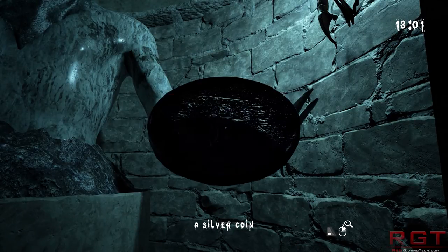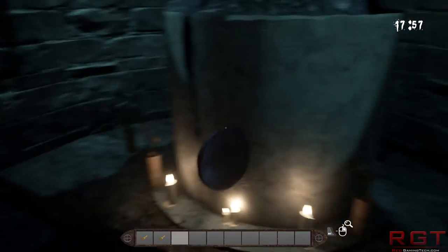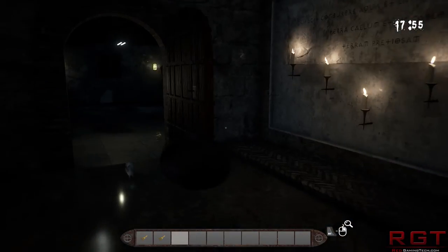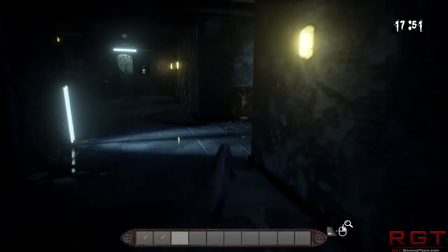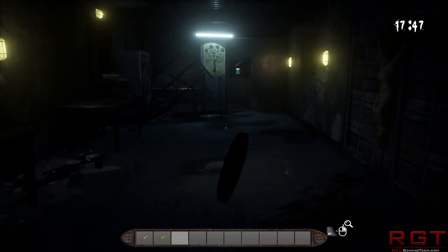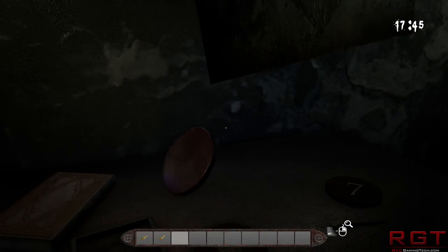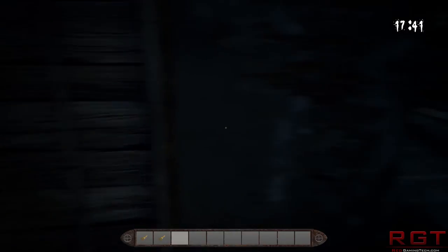A silver coin. Jesus, scared the crap out of me. I don't know what this is for, to be honest. I'm not even going to slightly lie, I don't know what this is for. I'm slightly concerned because I had this puzzle before.